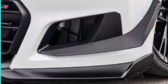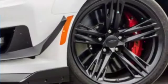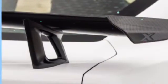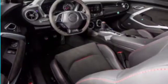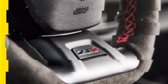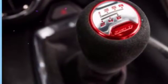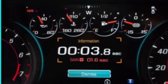Turn 5 here is a tight left-hand corner that's the second half of a double apex complex, and you crest a hill while you're still steering. As I approach, I lightly tap the brake with my left foot just a bit later than the Camaro I'm chasing, a 455 HP SS 1LE piloted by a professional Canadian racer. I trail off the slow pedal as I turn in.